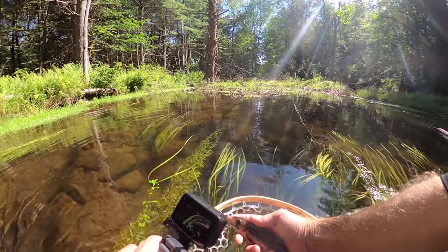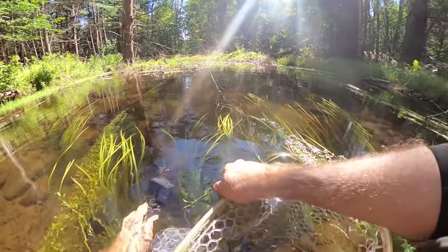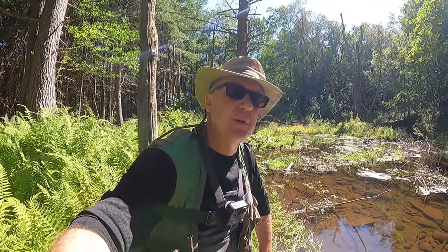There's a wild trout man moment. Not with that beautiful brookie. Here he is, wow. Gorgeous, stunning fish. Just picked up a stunning native brook trout here. Wow, a really awesome moment. Came up for the dry, came up for the Super Adams, smacked it, and a nice battle, got him in the net. Did a little underwater release.